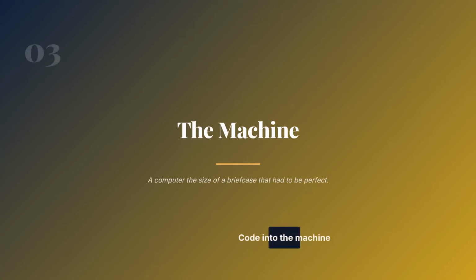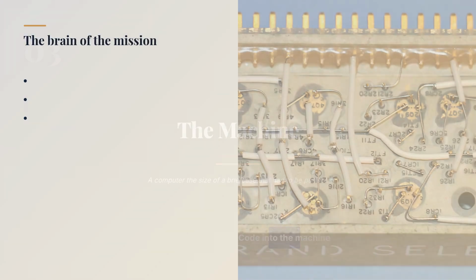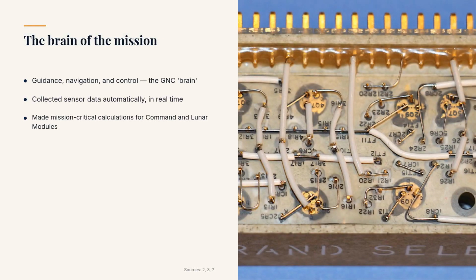Picture a computer about the size of a briefcase, weighing 70 pounds, that NASA strapped into a spacecraft and trusted with human lives. It had to be flawless. There was no cloud, no reboot, no second chance. Let's meet it. The AGC was the brain of the entire mission.